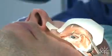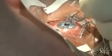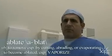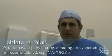So really what you're doing is you're doing two procedures. One, cutting a flap, and the other one, performing ablation of tissue with a laser. Some lasers are thermal, where they actually create a sizzling or burning effect. Other lasers are disruptive, where they actually create like a shock wave. This laser actually ablates the molecules. It takes the molecules and breaks them apart into carbon dioxide and water.